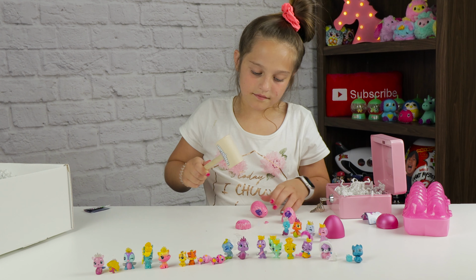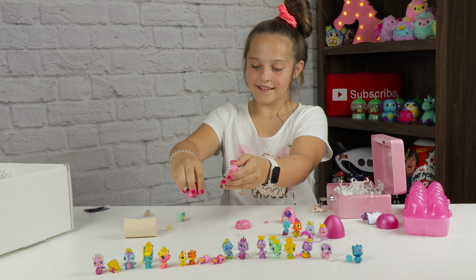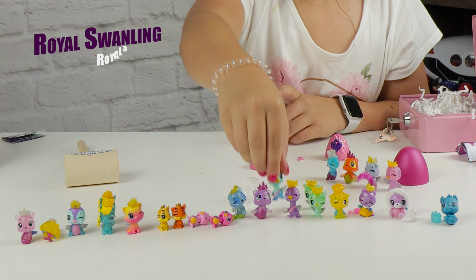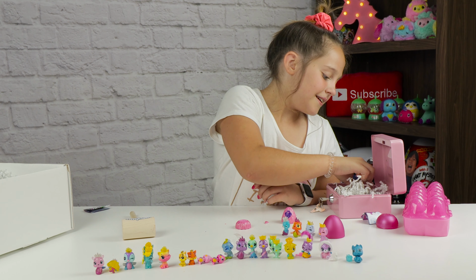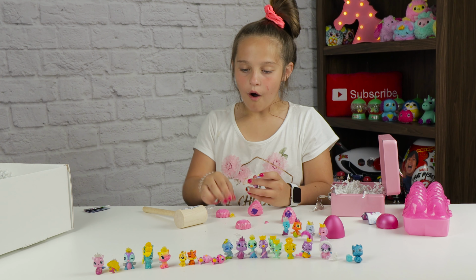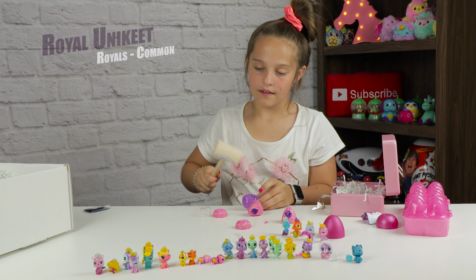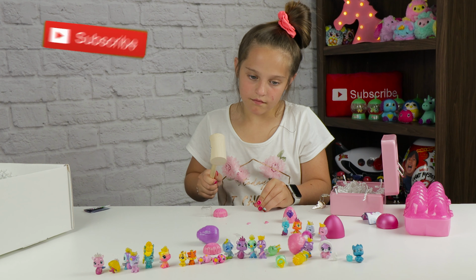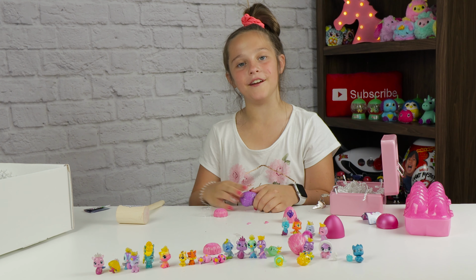Now let's open up our next one. Just have to hit on that. We got another duplicate. Oh no, these are the same kind, but they're just different colors. Squeeze you in there. That was easy. We got another unicorn, but it's a different color. These eggs are really pretty. This one's hard to open. There we go.